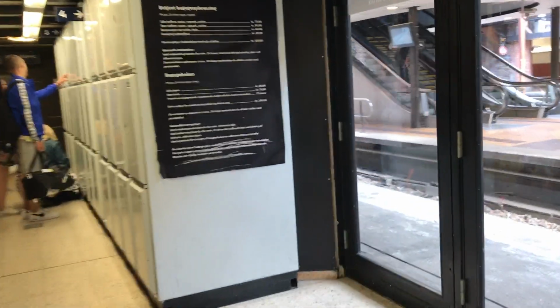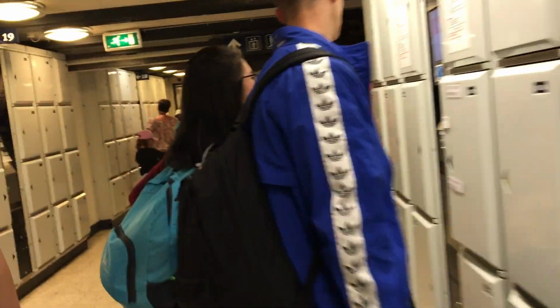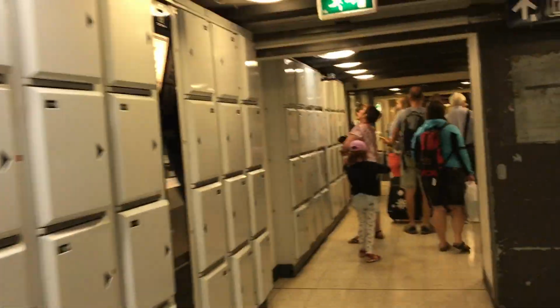And upstairs as well, there's also left luggage. So if you are unfortunate enough that you've left something on the train or on the platform and you want to go and see if it's been handed in, then left luggage is upstairs.